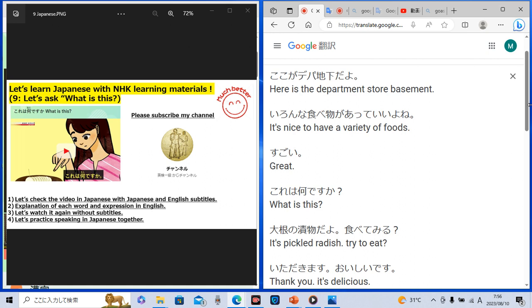So, let's review once again. ここがデパ地下だよ。In English, it means like this. ここ means here. デパ地下 means department store basement.